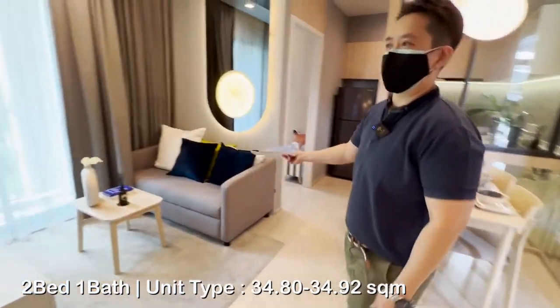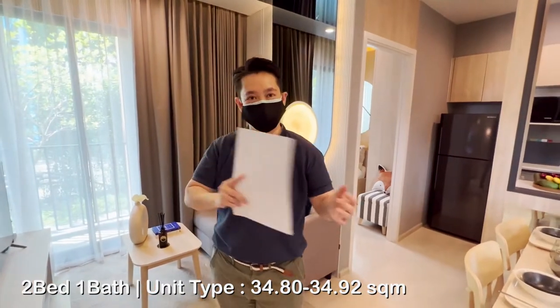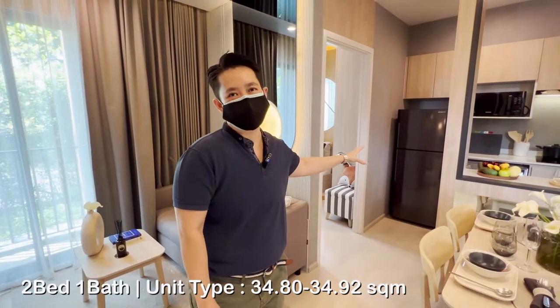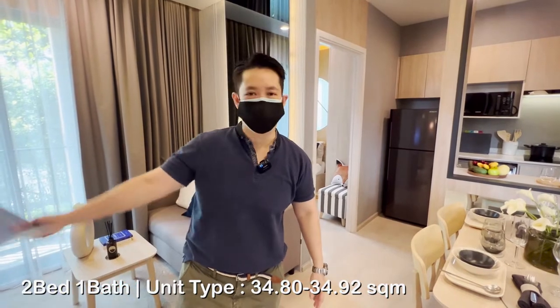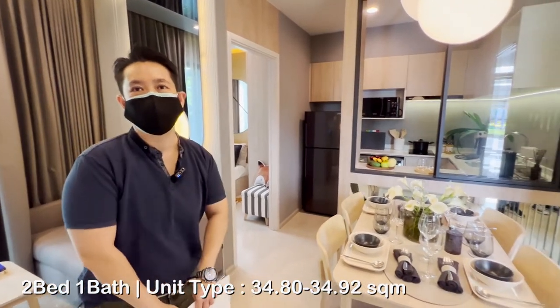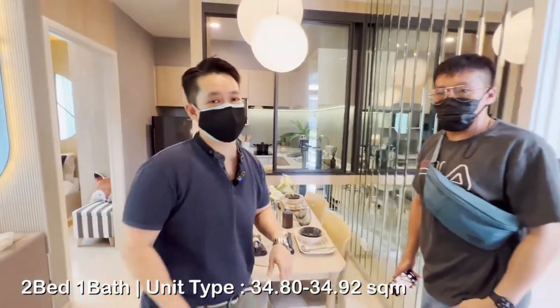This type of room actually appeals to tenants who cannot afford the rental for a full two bedroom like the one we saw, but just want a small spare room in case there are family visits or friends. Then this is ideal, even for a couple or with a small kid. Yeah. So the one plus is actually quite happening nowadays in a lot of projects, especially for Noble, because their one plus is always very spacious.